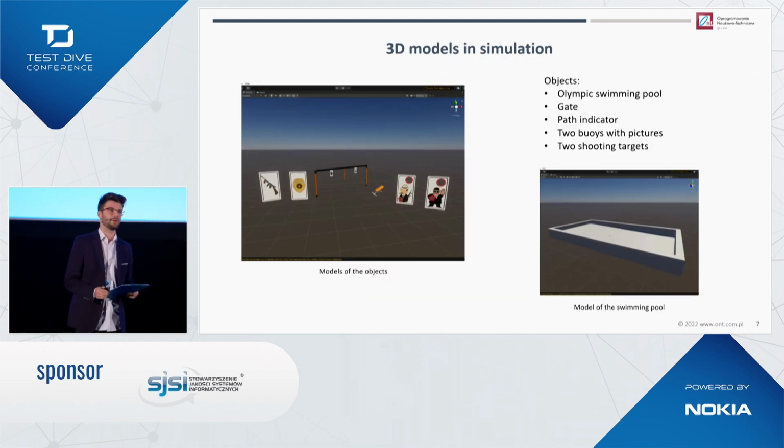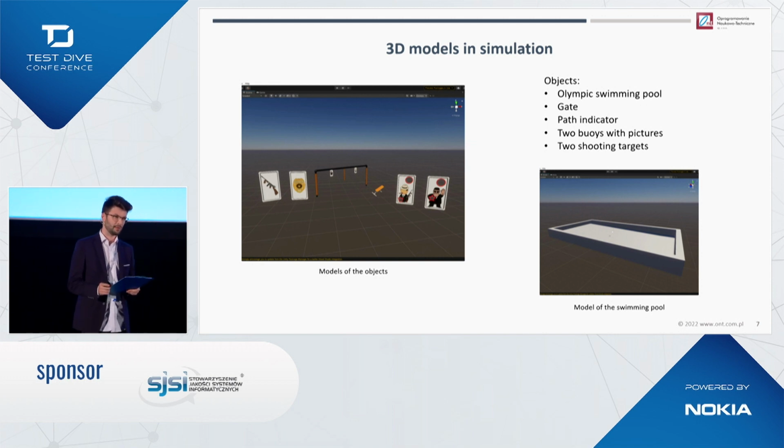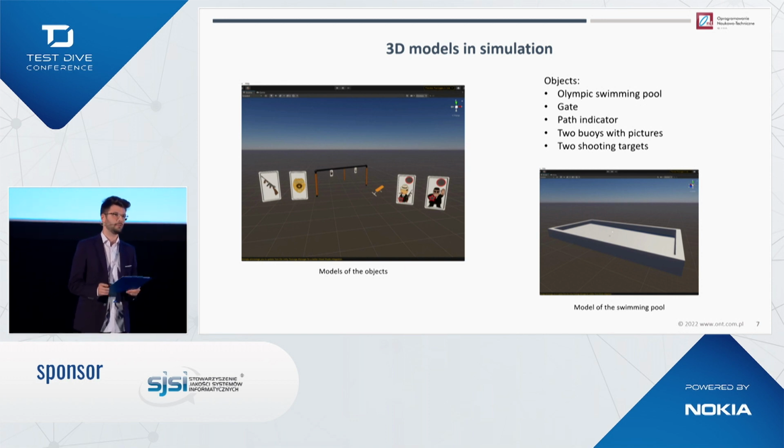So the first step was to create 3D models of the pool and the objects to be recognized by the YOLO V4 network. And for this, we used the 3D modeling program Blender. So our program includes a model of an Olympic pool and selected obstacles from the RoboSub competition. And selected obstacles are the entrance gate, path indicator, 2 buoys with pictures, and 2 shooting targets. This program also enabled texturing and creating materials for the surface of the objects. And with these tools, it is possible to create realistic-looking objects.